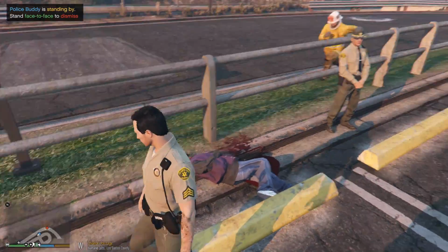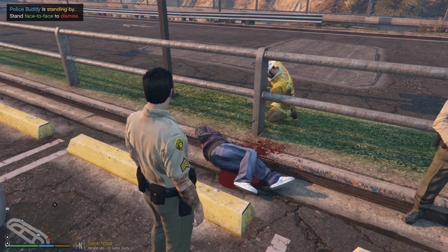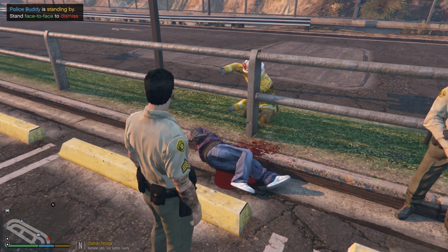All right, they're going to try to do CPR on this guy. Can you hop the barrier, man? Oh, no, you're going to do CPR through the barrier. Okay, that's legit.